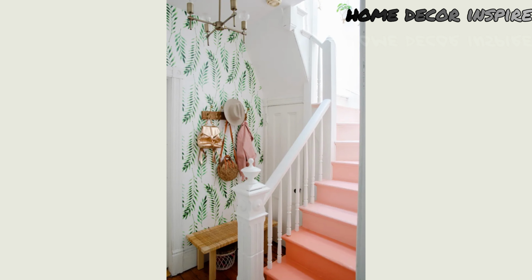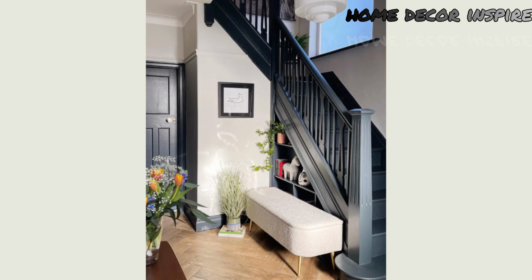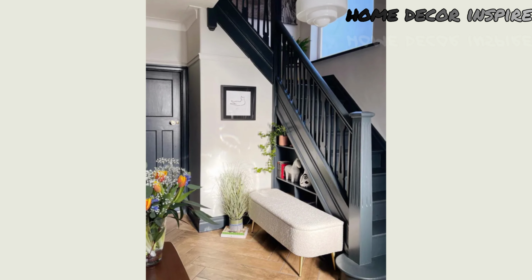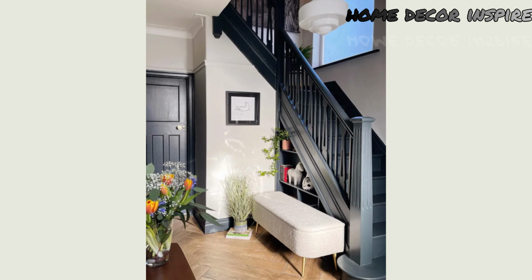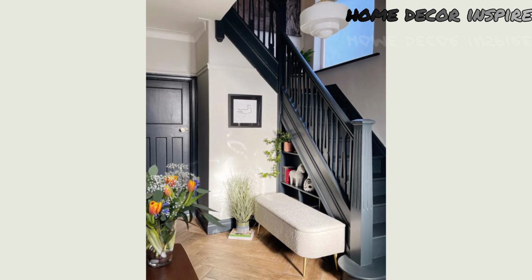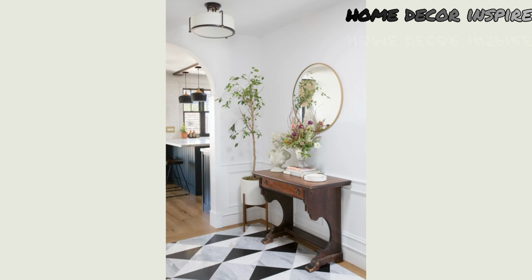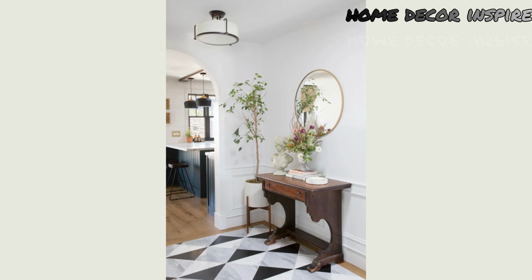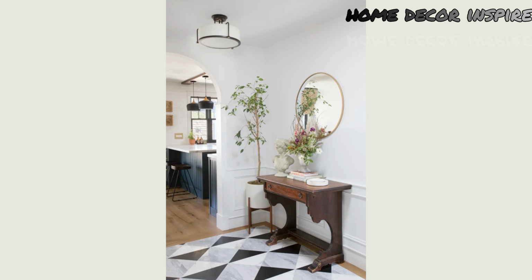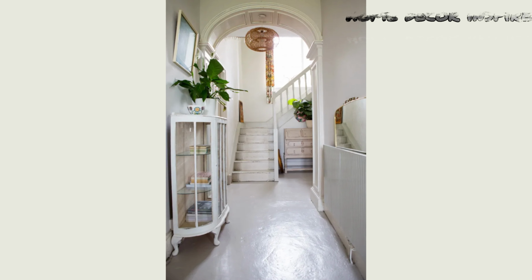We've covered everything from distressed furniture to vintage accents, turning your entryway and hallway into a charming haven. Now, as we wrap up this journey together, I want you to remember that creating a home you love is not just about aesthetics. It's about crafting spaces that resonate with your soul. I hope you find inspiration and ideas that spark your creativity.